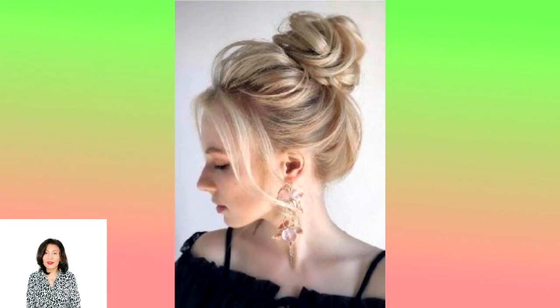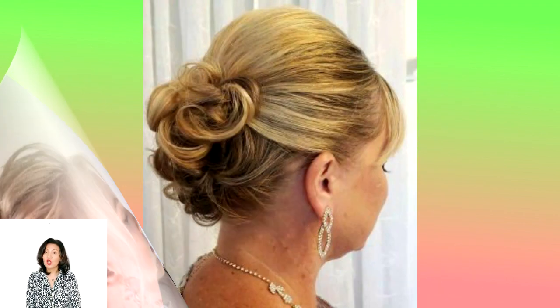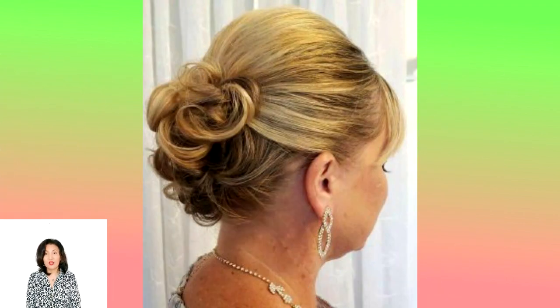Bun. The bun may be different. It can be sloppy, tall, or flawless. But no matter which one you choose, it will be fashionable anyway.